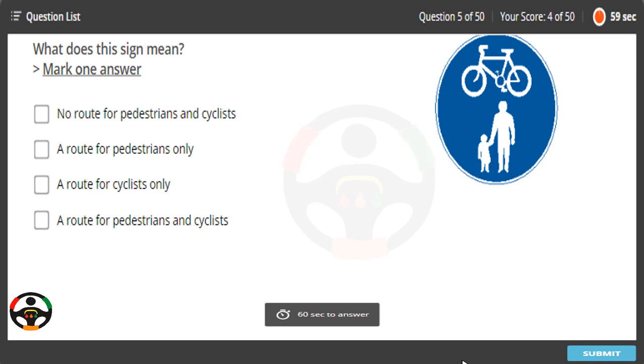What does this sign mean? No route for pedestrians and cyclists, a route for pedestrians only, a route for cyclists only, a route for pedestrians and cyclists.